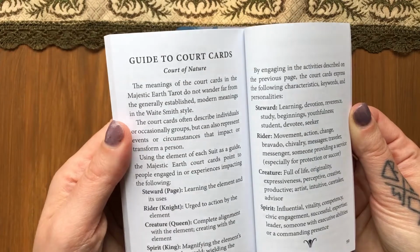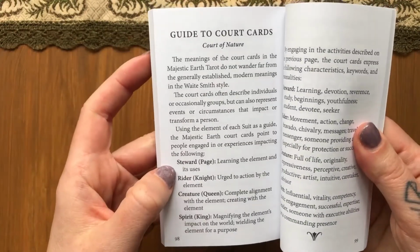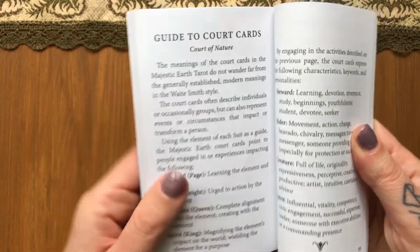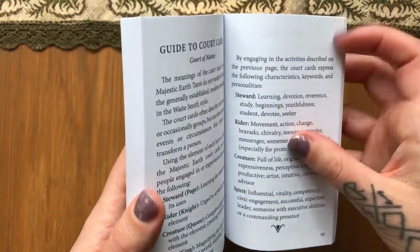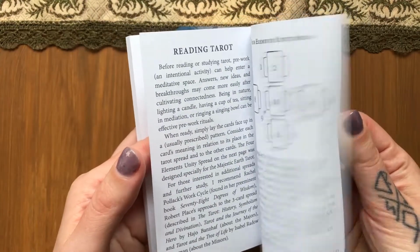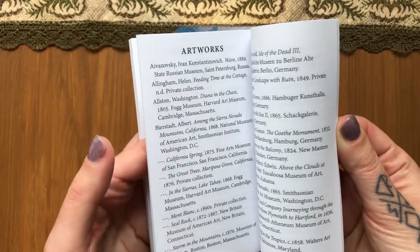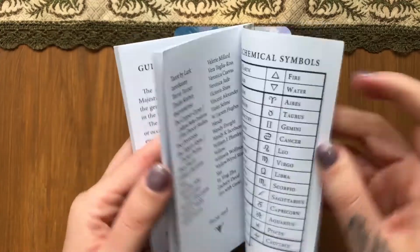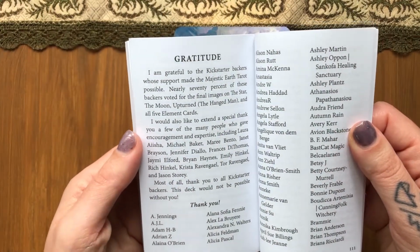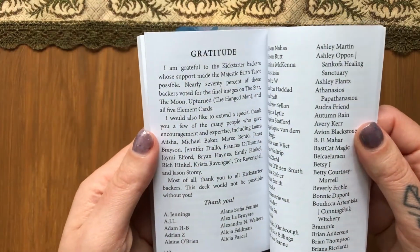Guide to court cards, and we have the pages are stewards, riders are knights, creature, interesting, queen, and spirit king. Okay, and there's a description. There are some spreads, no, just one, and the artworks. What is this? Oh, the gratitude. That's so cool. It was Kickstarter, yes.